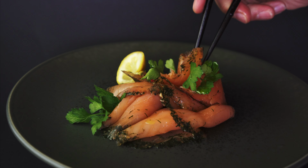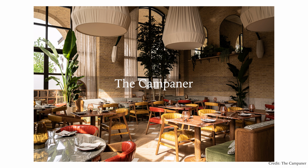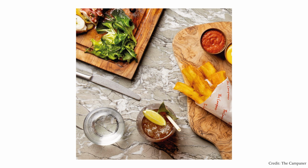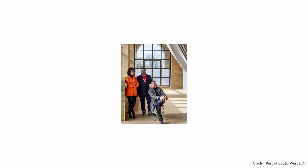For dining, there is incredible dining throughout Chelsea. Whether it's the Campaigner, which is located at Chelsea Barracks, adjacent to the recently restored Grade 2 listed Garrison Chapel. It offers Barcelona cuisine and charcoal cooking and is a joint venture between friends and Barcelona natives, COO and founder Mar Martin, executive chef Juan Bautista Agreda, and executive sommelier Alan Salamano.